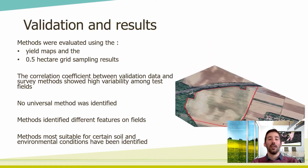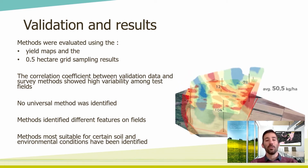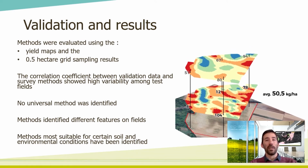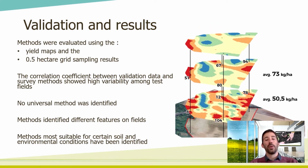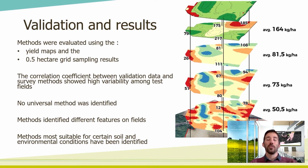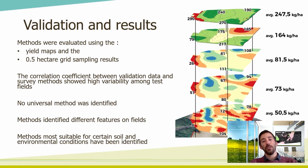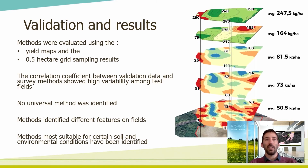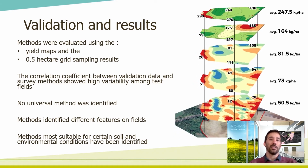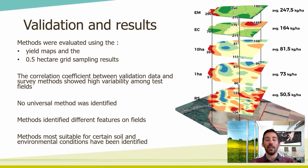To validate the results, we chose different methods. The first one was comparing them to the yield maps and how they are really correlating with the yield map information. The other one was comparing them to the 0.5 hectare grid sampling results, which are the most informative data sets on these fields. To do that, we created nutrient management plans for each of the layers and compared those to these 0.5 hectare grid sampling results, which is very important for us because we wanted to see how much difference in the application would result from using data not suitable for the certain fields.